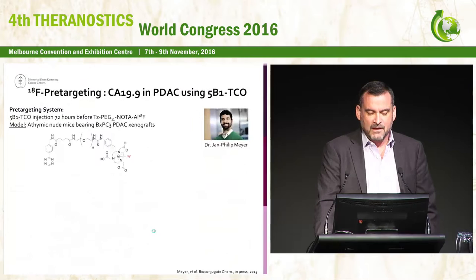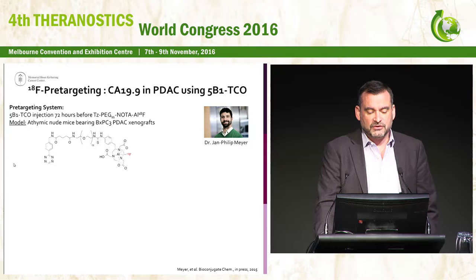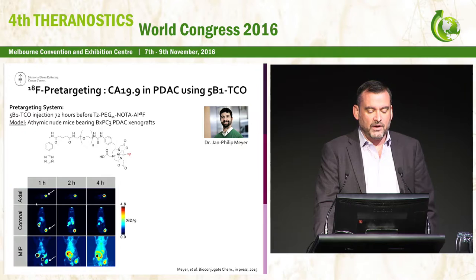So JP came along, and he just started with one compound, and this was the ALF version of this tetrazine, injected, in this case, the 5B1 TCO, waited 72 hours, and then injected this small molecule to see what he could see. And after 1 hour, this is the tumor here.